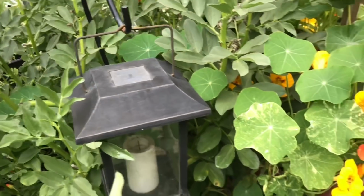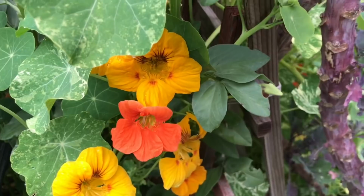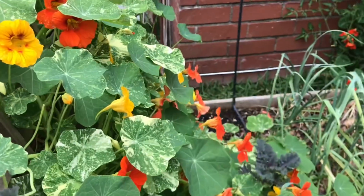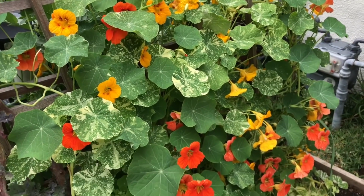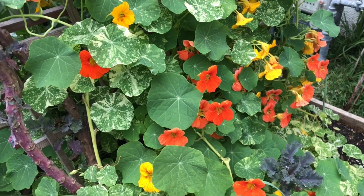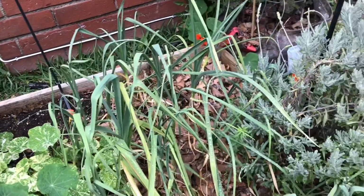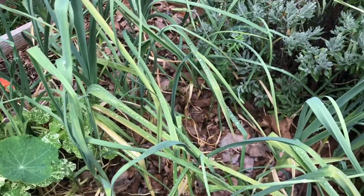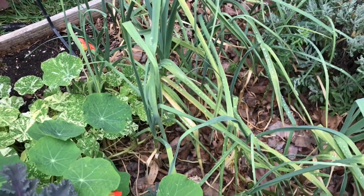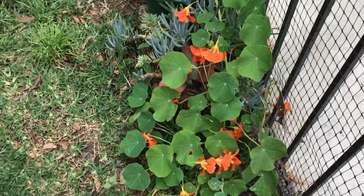My little lantern's hiding in there. And then look at all of the nasturtium flowers. Purple kale. Doing great. And then here is the sea of nasturtium flowers, which I'll actually be harvesting all of these. I sold a lot to a chef for this week, so I'll be harvesting those soon. Garlic bed, which I could actually harvest the garlic right now if I wanted to, but I'm not. I'm gonna wait until they dry out completely, crisp up. All of these nasturtiums. So pretty.